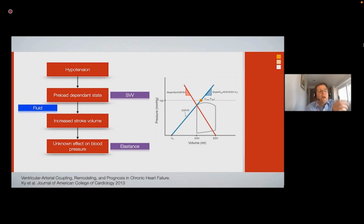Effective arterial elastance has been proposed as a measure of our left ventricular afterload, and it's defined as the slope of a theoretical line through the end diastolic and end systolic points of the pressure volume loop of the left ventricle. So essentially, effective arterial elastance is our end systolic pressure divided by our stroke volume.